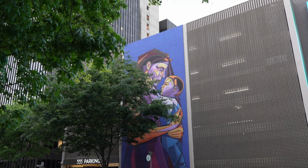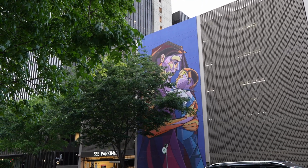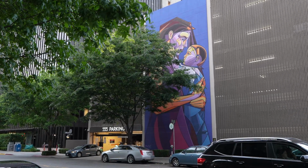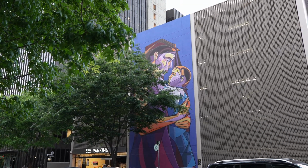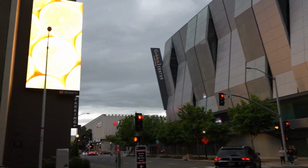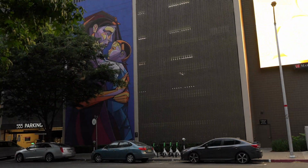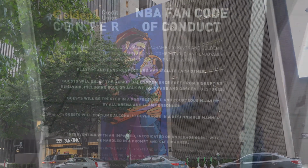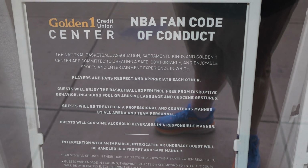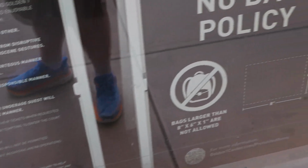Another pretty cool mural. I like the contrasting colors and stuff over there. It's another one of the mural walk ones. That's really neat. It's on the side of this parking structure across the street from the Golden One Center. Ooh, and a bright billboard. Look at that. Yeah, that's pretty neat. So the Golden One Center is where the Sacramento Kings play. Okay. NBA. I was right there, the NBA.